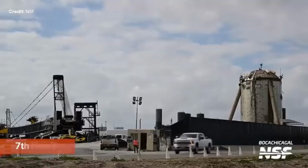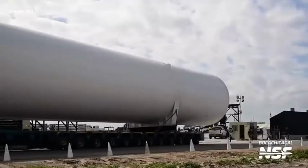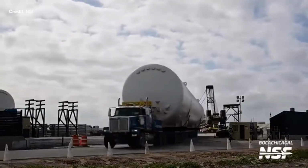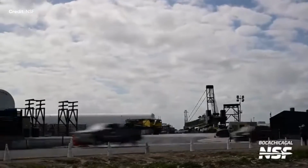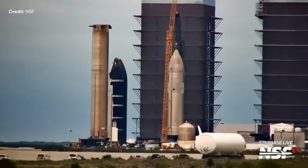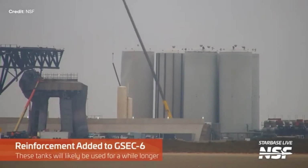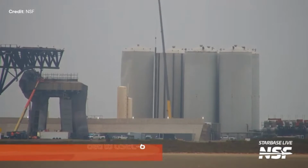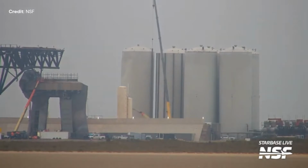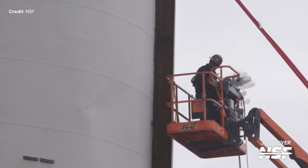More horizontal tanks have joined Starbase launch site in replacement of the vertical tanks and future launch facility expansion as previously mentioned by SpaceX. Somewhat strange is the installation of vertical reinforcement of 2 vertical tanks. Now we have seen some of these tanks buckling not due to debris impacting them, but rather sheer pressure exerted by the 33 Raptor engines during booster takeoff.